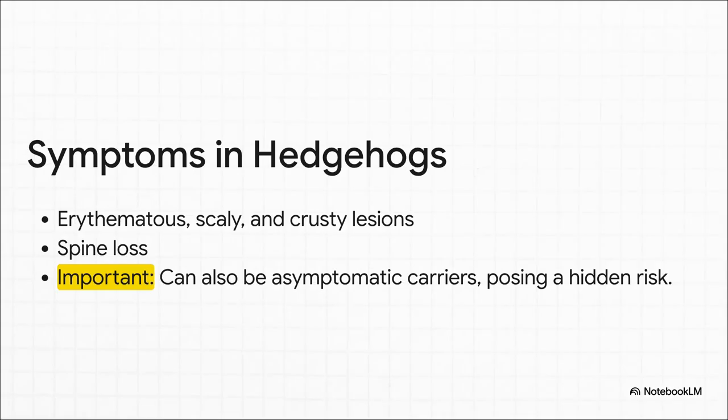A hedgehog with this might have skin issues or even lose its spines. But here is the real kicker. They can also be asymptomatic carriers. This means a hedgehog can look perfectly healthy, totally fine, but secretly be a little fungus factory, passing the infection to its owner without anyone knowing where it came from.